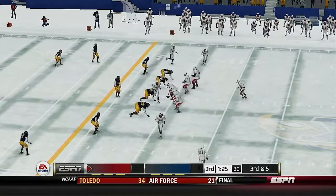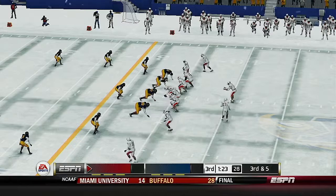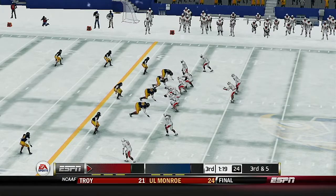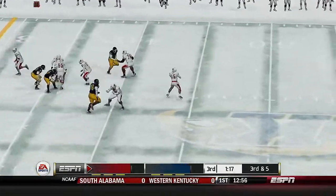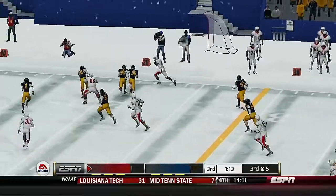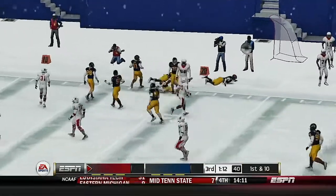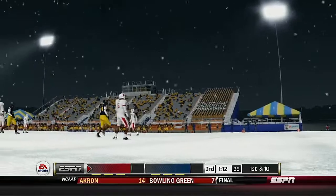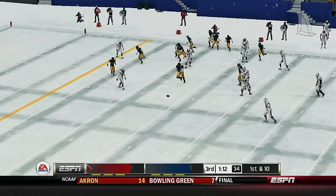Mike 51. Screen pass. He's got his halfback. He's knocked out of bounds at the 19-yard line. Gain of 15 on the play. First down.